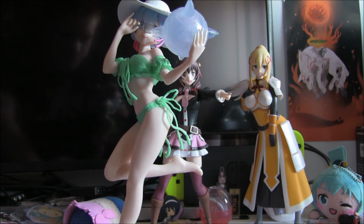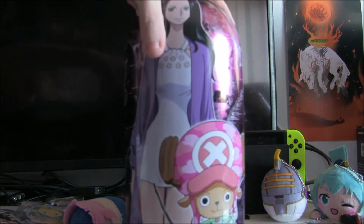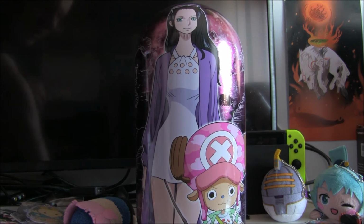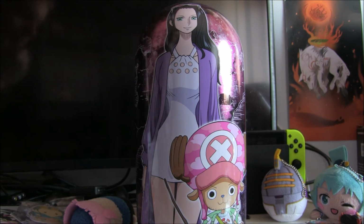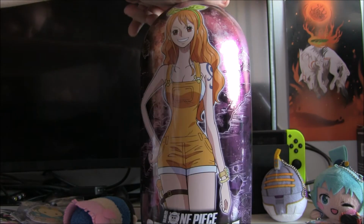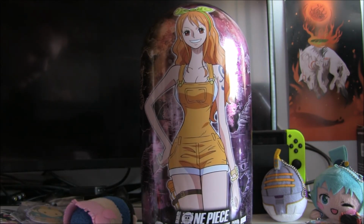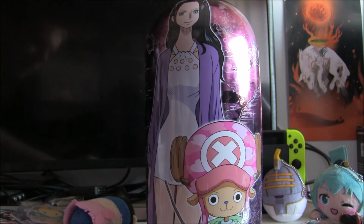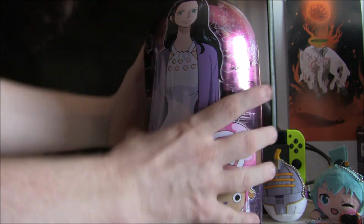Let's find some more stuff to talk about, shall we? So another thing I bought when I was in Osaka, I bought this giant tin because it was a giant tin. We just walked into a convenience store and I saw this Nami thing. I was just like, what the hell is this Nami thing? And I just picked it up and looked at the back, and I was just like, oh no, there's Nico Robin and Chopper. I need to own it now. And guess what's inside? That's right.